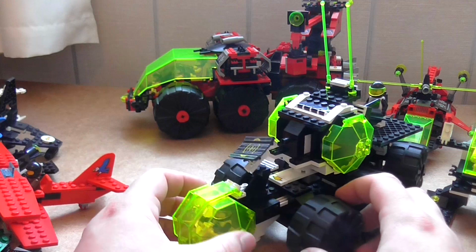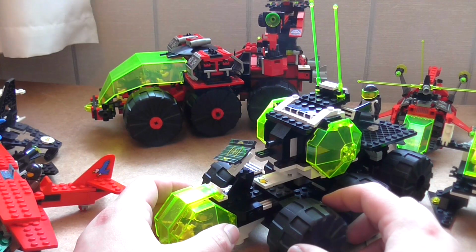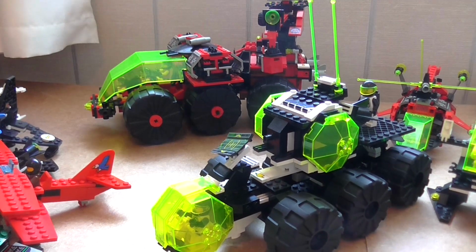But yeah, so this was cool. So this has the same kind of. Why is it moving? Oh, it's because I'm leaning on the table.